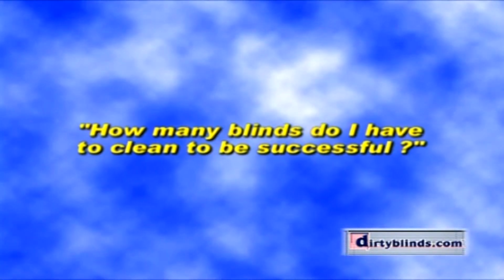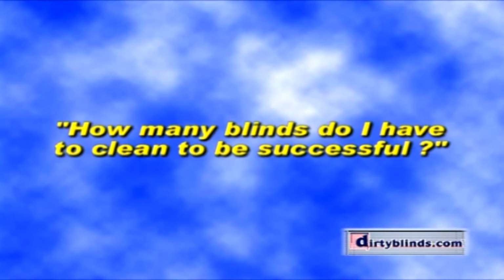How many blinds do I have to clean to be successful? Let's take a look at that. The average mini blind in this industry costs the consumer $10 per blind to have cleaned. Now that averages about $3 to $4 a linear foot. So let's take a closer look at that. If you take 3 blinds a day times the $10, you're looking at $30 obviously.